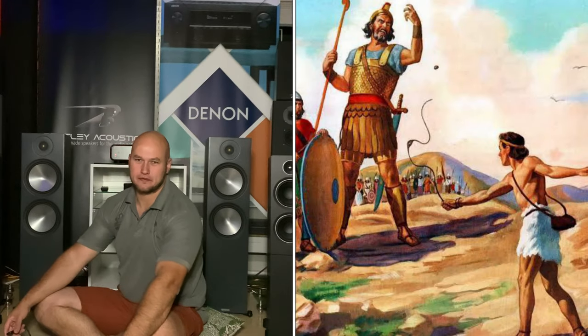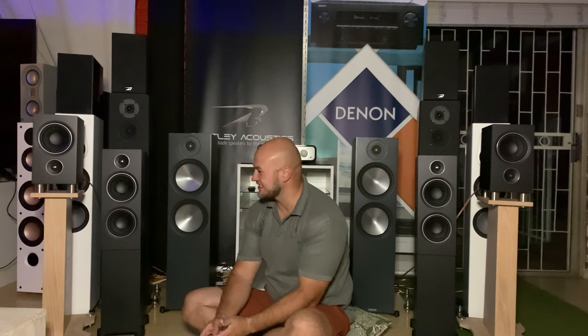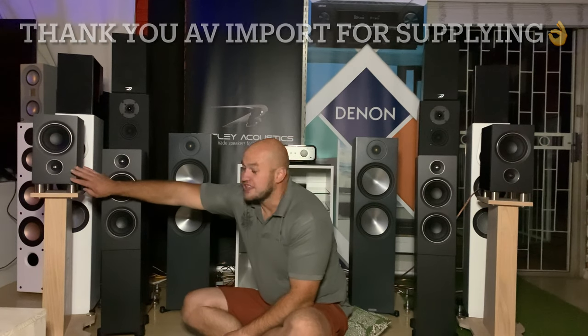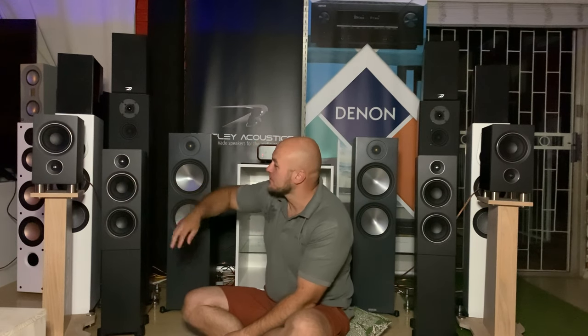Today we have what I like to describe as giant slayer speakers, David and Goliath stuff. You all know I love a good bang for buck speaker, and I just love it when the little guys can compete with the big guys. So we have PSB in house today, the Alpha5 bookshelf speaker, and the T20 small floor stander.